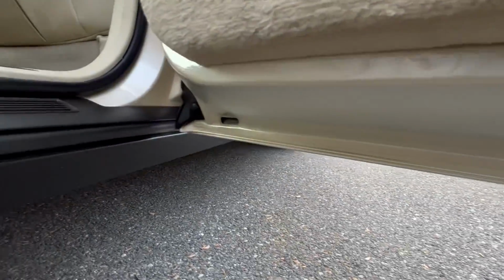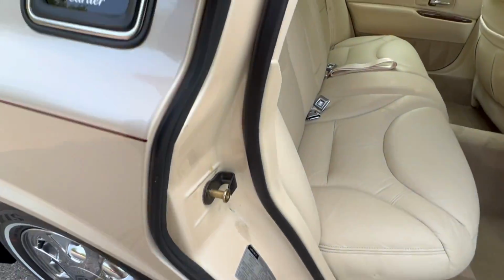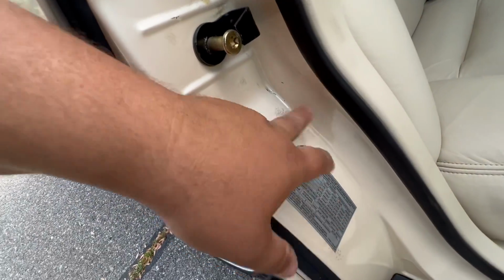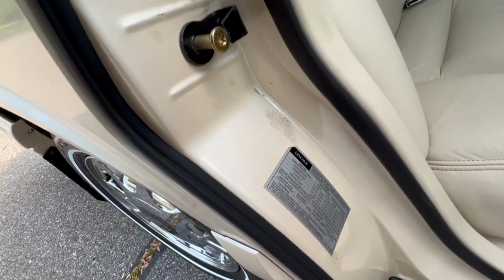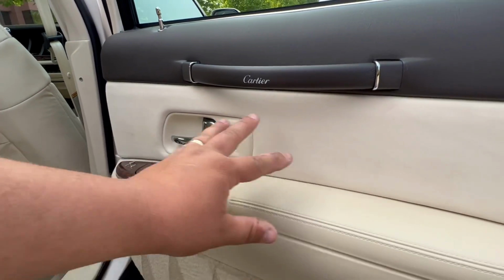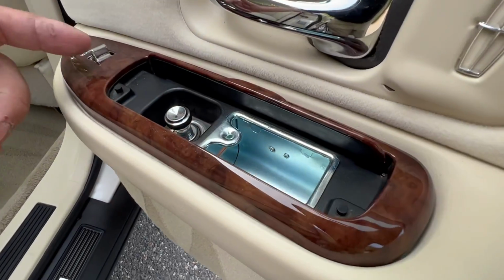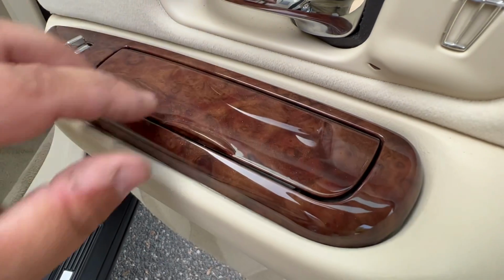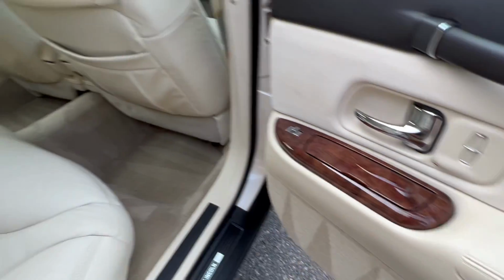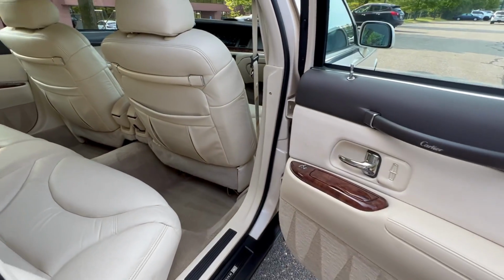All inside the jambs here, nice and clean. There's this, I don't know if this is glue or something, but some little staining there. I don't know what that is. Again, all the carpeting. Now, this is a very light color. Obviously, no kids or grandkids in the back seat here. Look at me, they flip open and they stay closed. That right there is the selling point of this car.